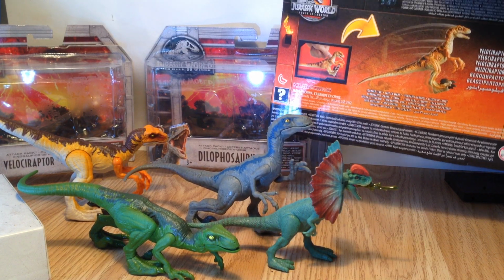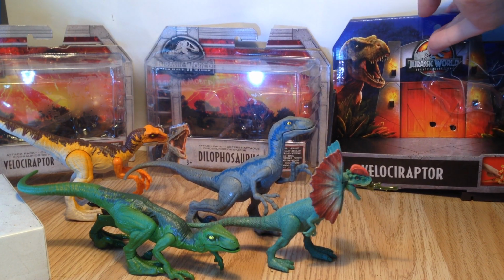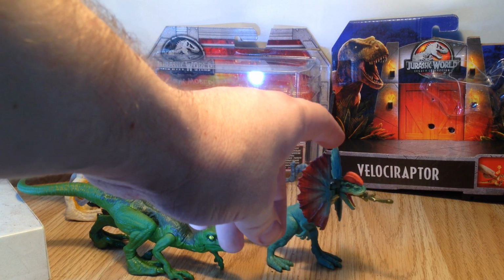And this particular sculpted dinosaur is actually reused and repainted as Blue for the Owen and Blue 2-pack. So it's the exact same dinosaur, but painted in this colour scheme. I suppose it is a way of Mattel saving costs on the moulding, but it is a very nice mould, and I'll get into that in a minute. And as I said, the only other dinosaur I got, which isn't a raptor, is this guy, the Dilophosaurus.